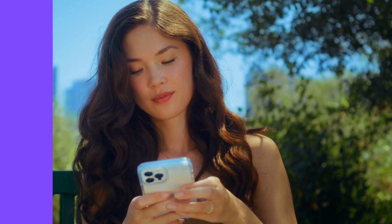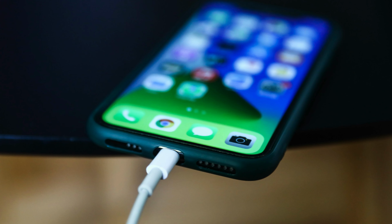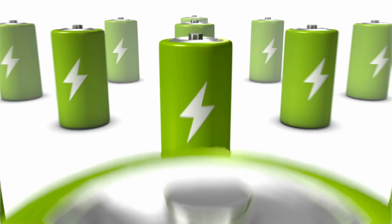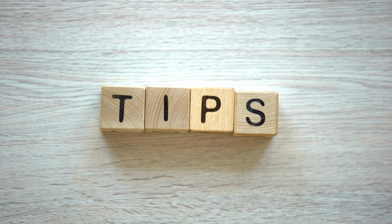As your iPhone's battery ages, it's gonna hold less charge. You'll find yourself charging it more often, and honestly, there's nothing you can do to stop this. It's just how lithium-ion batteries work. But don't worry, I've got some tips to help you slow down the aging process.